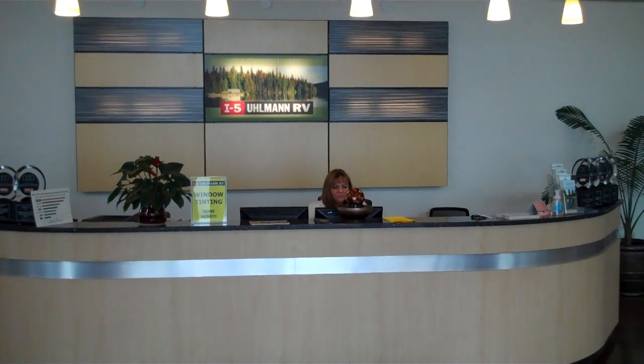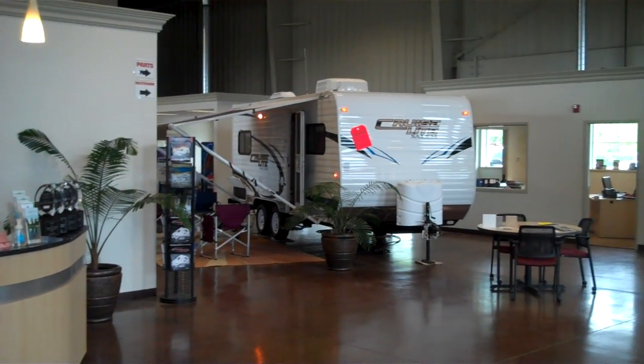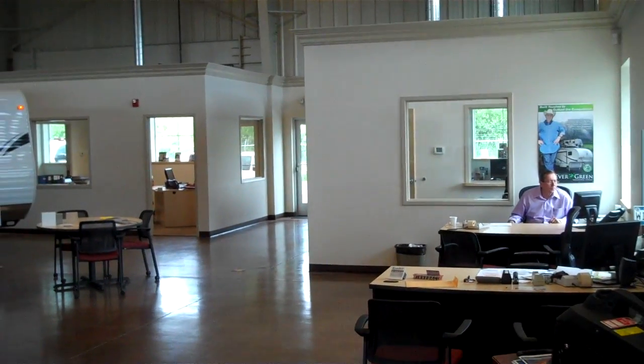Our reception desk is immediately inside the front doors. If you pan to the right, you can see we have enough space here. We have travel trailers inside the building, some office space.